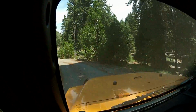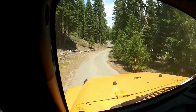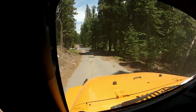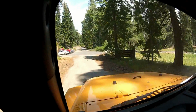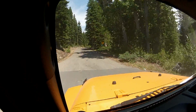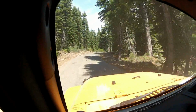We're now on pavement. I'll shift to two-wheel drive. I'm now in two-wheel drive, high range, and still using my gears instead of my brakes. This is Upper Jameson Creek Campground. We're actually near the Eureka State Park, if you're trying to find this locale on a map.